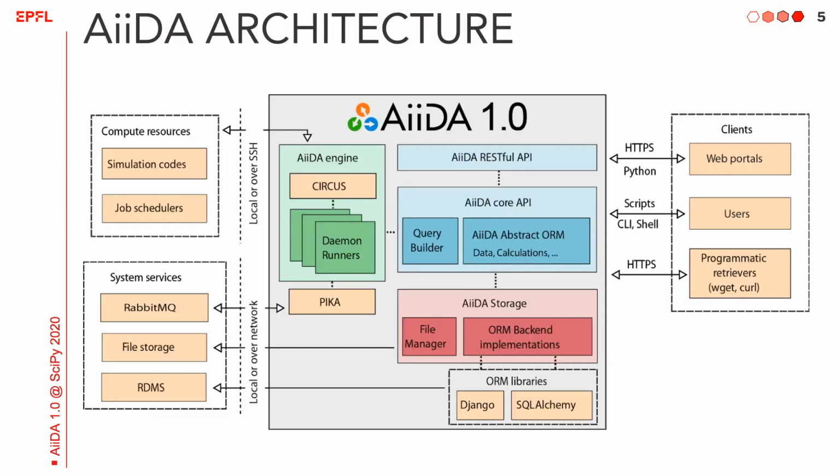So let's have a brief look under the hood of AiiDA 1.0. AiiDA is a Python package that you can install on your laptop or workstation. It utilizes a lot of other libraries, including NumPy, Django, Paramiko, in combination with services such as PostgreSQL, to name just a few.